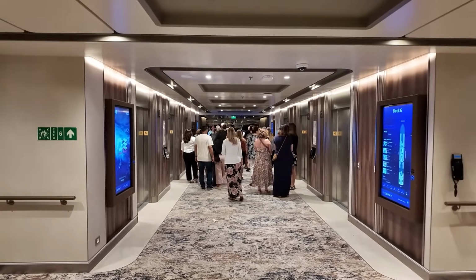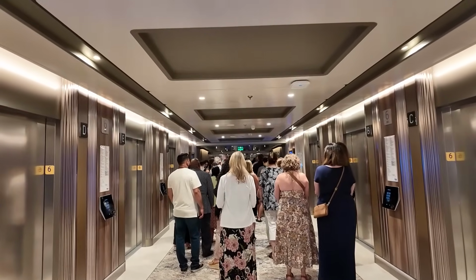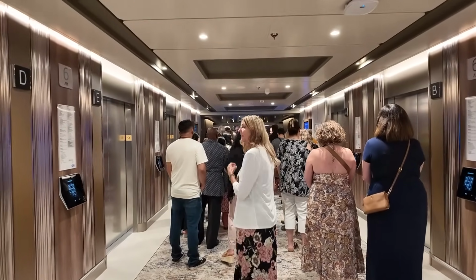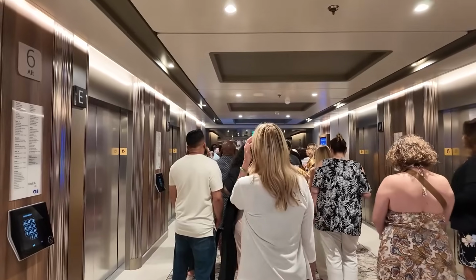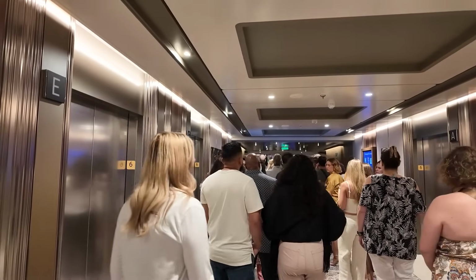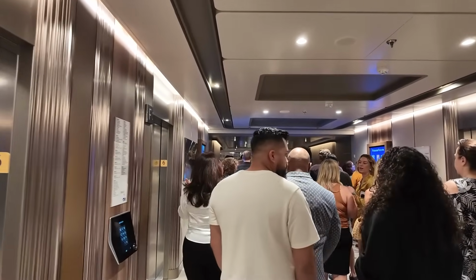Going to the Soleil dining room, and it's a little packed. It's a little busy. But that's to be expected. First night, people are figuring out the whole change. Sharon mentioned Horizons, now it's Soleil and Eclipse. All right, we're going to work through it.